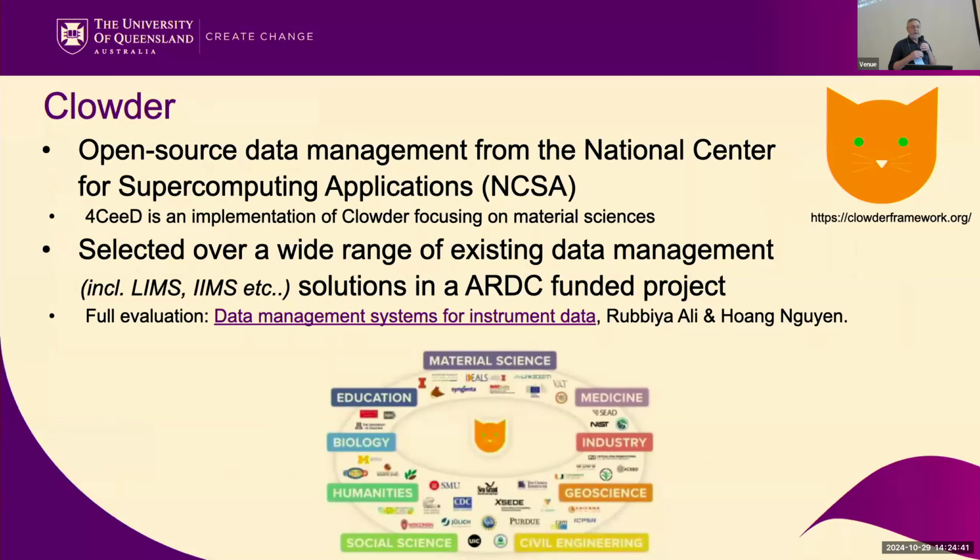So what is Clowder? Clowder is an open source data management system developed by the National Center for Supercomputing. So I had nothing to do with that. We found it through good relations with David Abramson at RCC, and we tested it and compared it to different LIMS and other systems. And it was in the end the system we decided we wanted to go forward with.